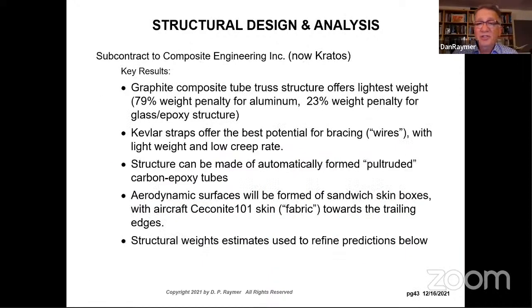We did look at structural analysis. I hired a company called Composite Engineering, and that's now Kratos. They're very well known now as a producer of jet target drones. That was in the early days, and they weren't in production yet. They were developing them, and I was actually helping them with their target drones. So they hired me, and then at about the same time, I hired them to help me with this airship project. And they concluded that this could best be made out of graphite composite tubes and truss structure.